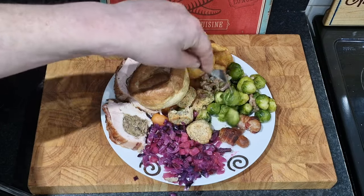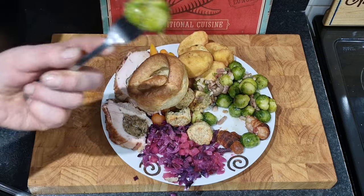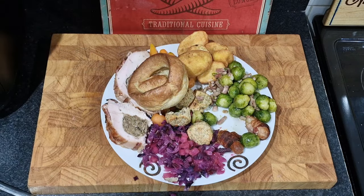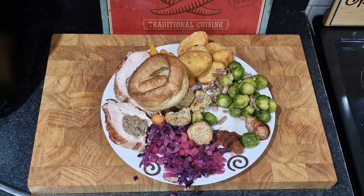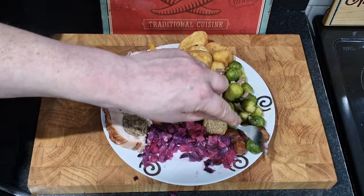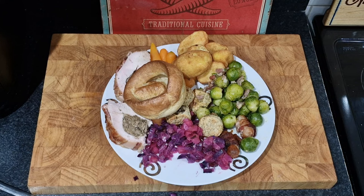Sprouts. It's moving. It won't let me get it. Come on, you bastard. Some of that bacon. There we are. Oh, it fell off anyway. Get some of that bacon on there, look. As a kid, I hated sprouts. Hated it. But now, it's weird. I didn't have them for donkey's years because I hated them. About 3 years ago, Lou's mum made us a Christmas dinner and put sprouts in it. And I was like, my God, them are so good. Carrot. Tastes like a carrot, to be fair.